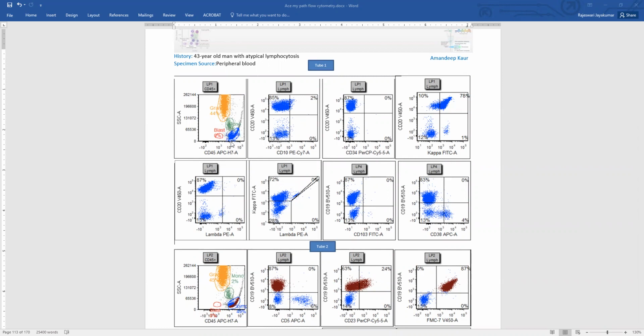And these have bright CD45 expression and low side scatter. We have a small number of cells in the monocyte gate, and we have a lot of cells in the granulocyte gate, which is normal. This is 44%, and these have high side scatter and dimmer CD45 than monocytes and lymphocytes. We have essentially nothing in the blast gate.